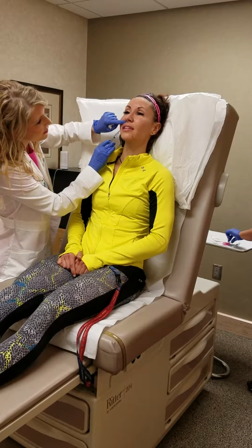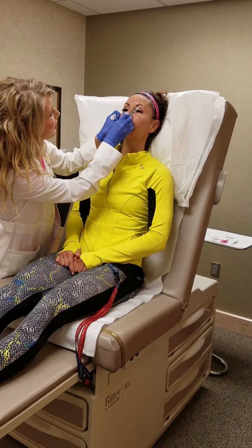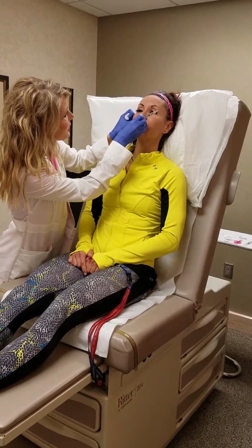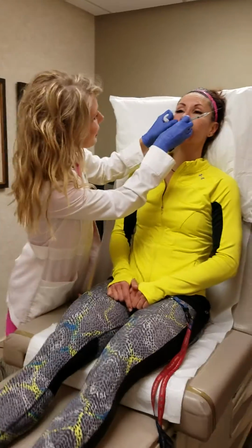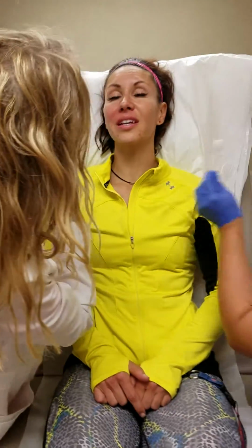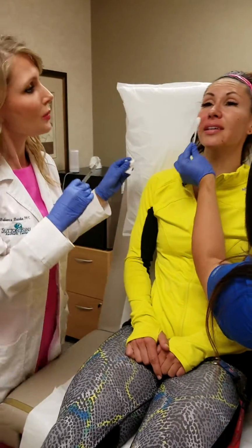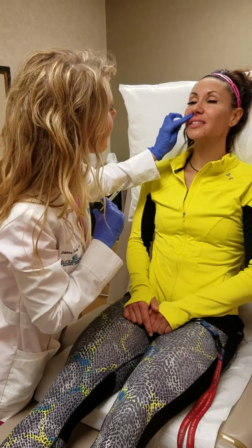So right here, I'm just trying to create a nice, soft area of volume. So let me do just a little bit of massage there. Okay, still no pain, Maggie? No. Okay. And I was just thinking I was going to emphasize how painless everything is. Give me a big smile. Okay, awesome. That looks really, really good.